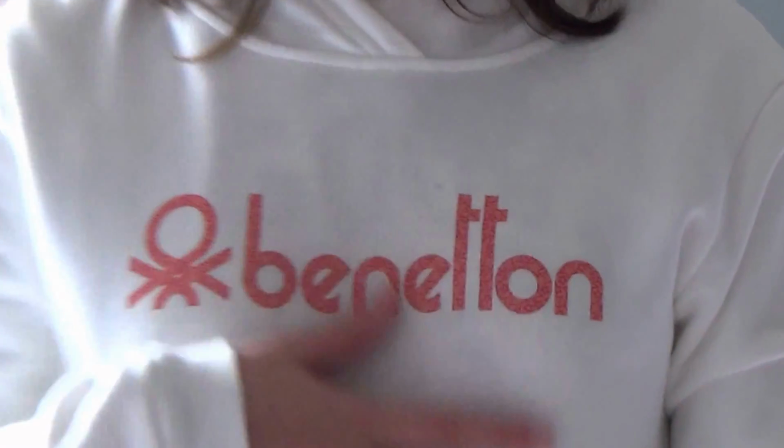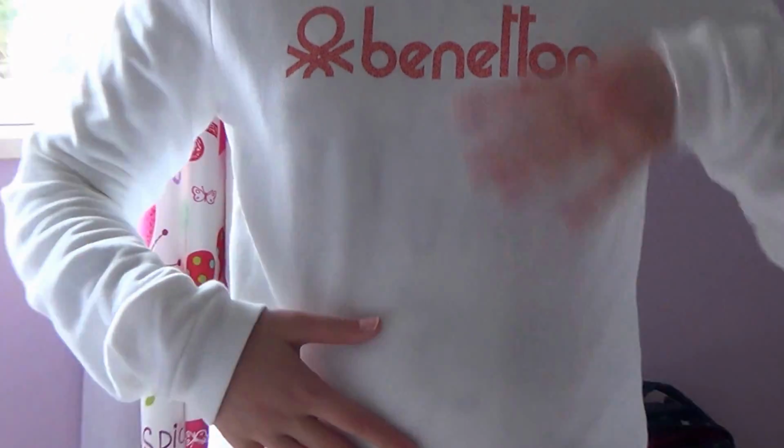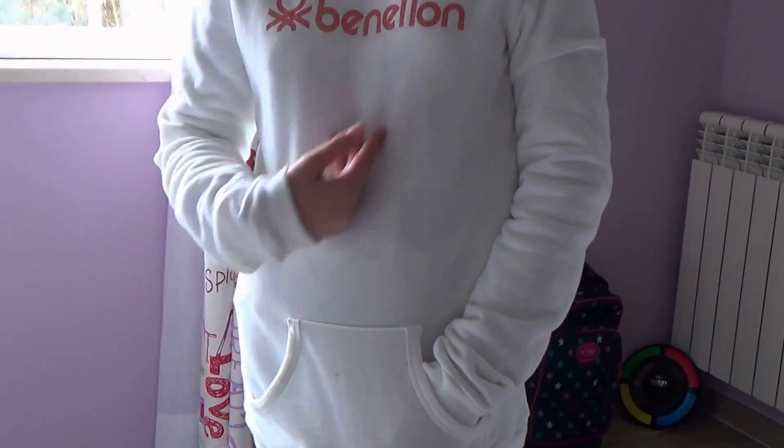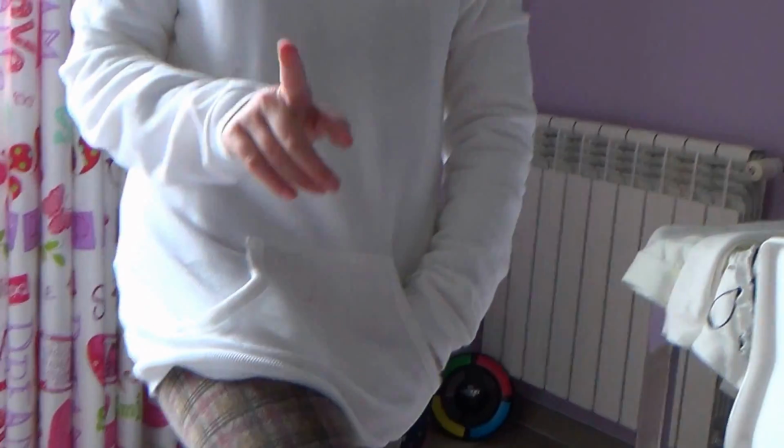So this one here, it's bought in Benetton, as you can see. This is actually an older one. Still new, but older one. I've worn this outfit before. I actually wore this yesterday.